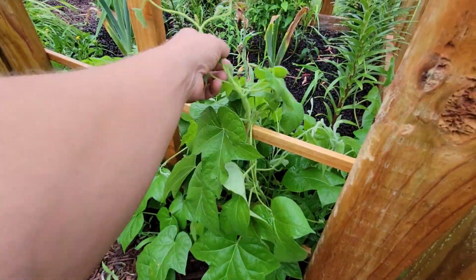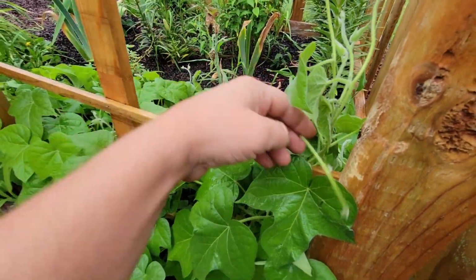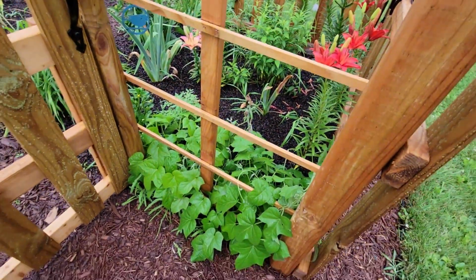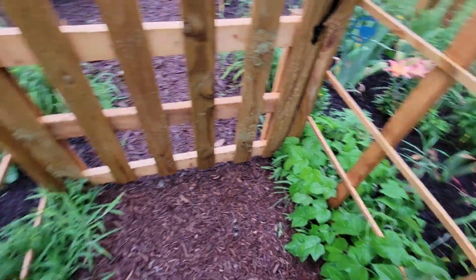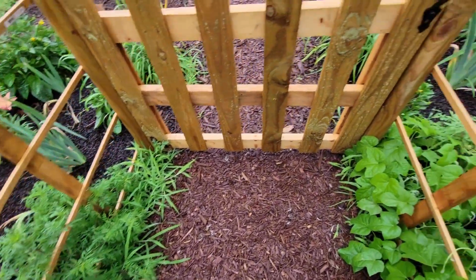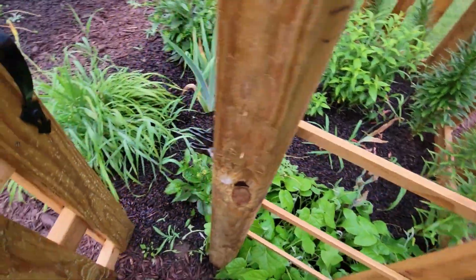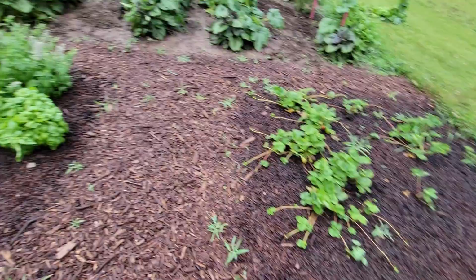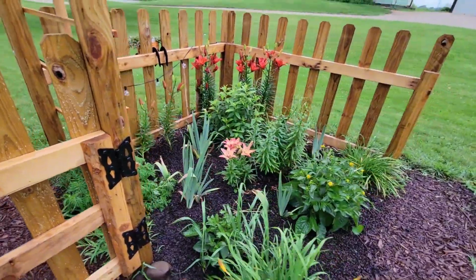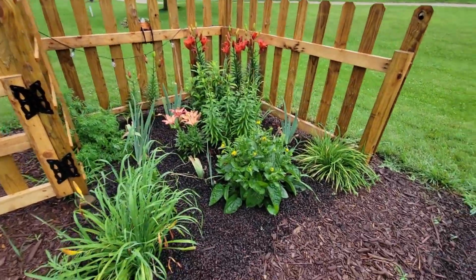So my morning glories are finally starting to kind of do their thing. They're kind of going places they shouldn't, but that's morning glories. That's one reason I don't like to have a lot. And the weed mess over here, that's going to get taken care of tomorrow. Like I said, everything's just so wet right now that I don't want to be digging in the mud.